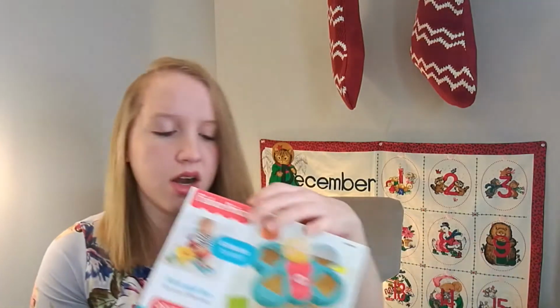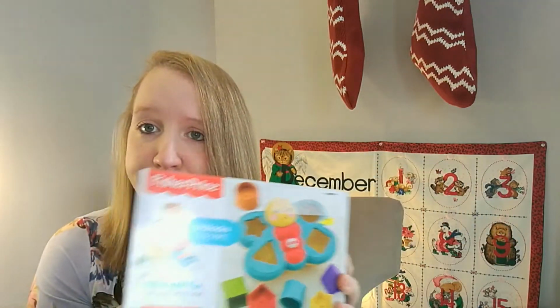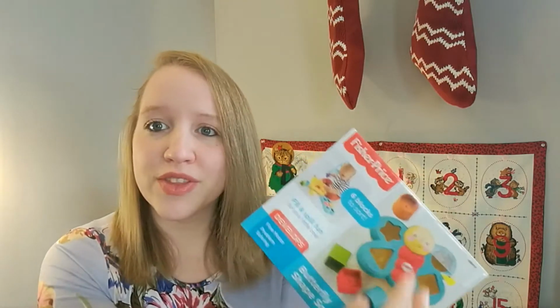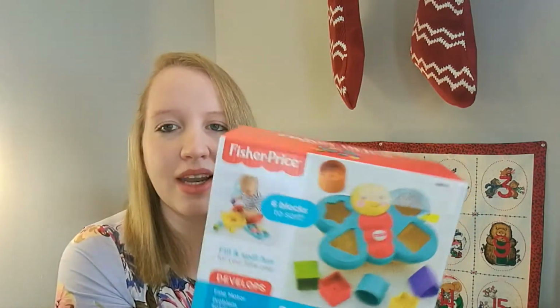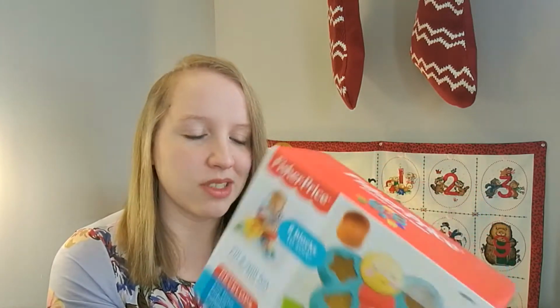So without further ado, let's get right into what I got Mila for Christmas this year. I got her this Fisher-Price butterfly shape sorter. And I really like these. I remember having one when I was a kid, not a butterfly one, but a little square that you put the shapes into, and I think it's a really good developmental toy to have. It's small enough that I can wrap it, and it's not going to take up a ton of space in the car, so that's good.